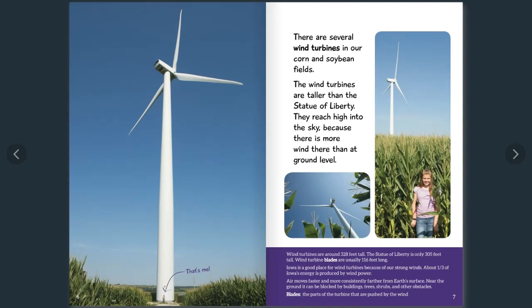Did you know Iowa is a good place for wind turbines because of our strong winds? About 1/3 of Iowa's energy is produced by wind power. Air moves faster and more consistently farther from the Earth's surface. Near the ground, it can be blocked by buildings, trees, shrubs, and other obstacles. Blades are the parts of the turbine that are pushed by the wind.